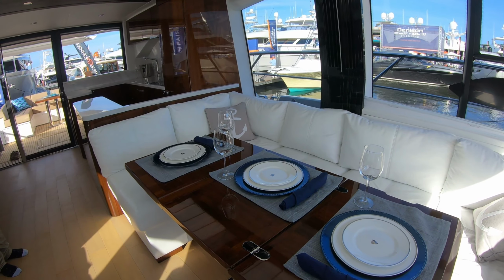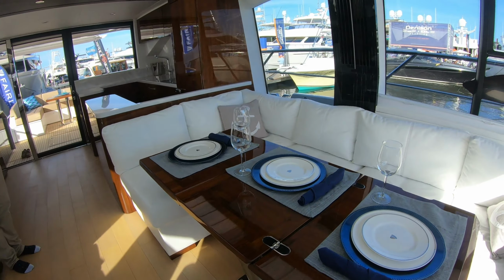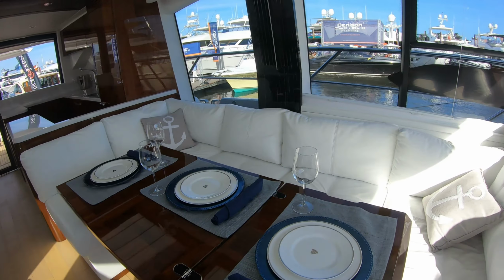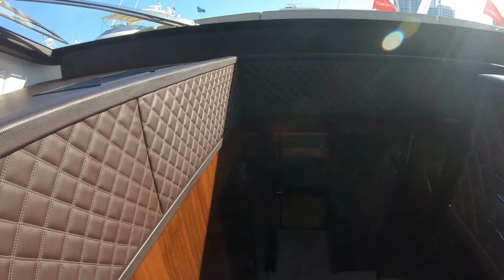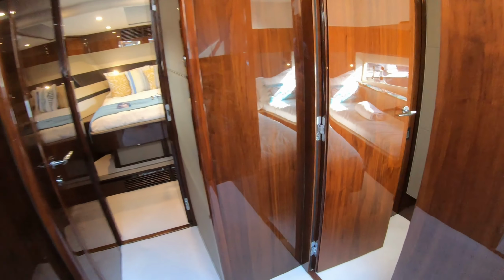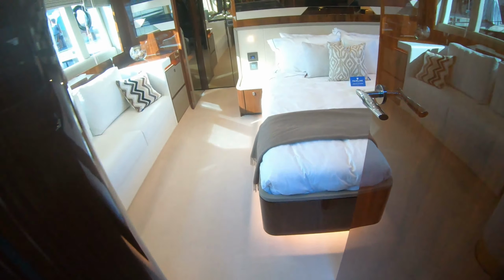And dining to port. This table leaps in. It's great, more space if needed. So let's check out down below. Now, funny enough, Fairline were the first company I saw to do these flush doors. And when I say flush doors, I mean completely flush doors, no framework at all. Okay, so down to the master.